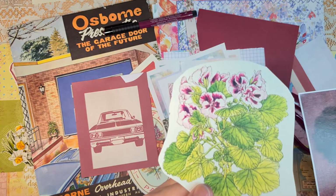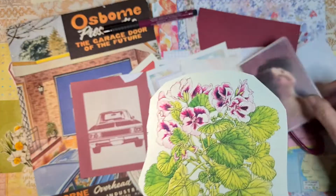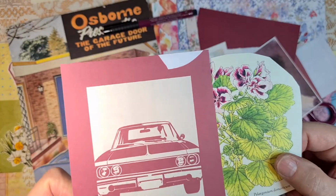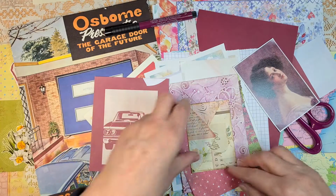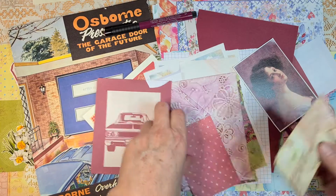I'm going to put that in the no pile. I think we're going to say that that's purple. I'm going to put it back in the maybe pile. So I need something folded.